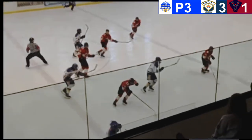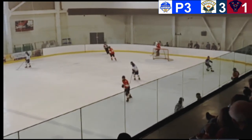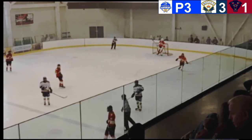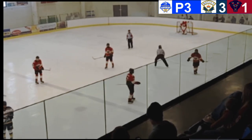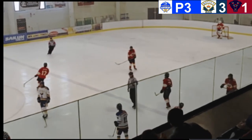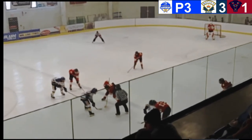Now we're ready at center again. The Royals win the faceoff, comes up the near boards. They try to put it into the zone, but it looks like it makes contact with somebody on the Panthers bench. And we'll have a faceoff down low in the Panthers zone. Nope, we're going to pull that in front of the Panthers bench. Outside the Panther zone, 9:11 left in the third period.